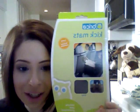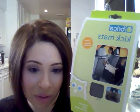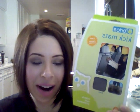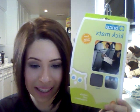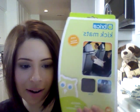These kick mats, these we bought more for my daughter because we've got a newer vehicle that we bought last year, and it's got some beautiful, nice leather seats in it that are tan, and when I am sitting in them, I can feel my daughter's little feet kicking the back. So in an effort to keep our vehicle nice, we bought kick mats to keep her feet from scuffing the back of our chairs. And it's a 2-pack. These are gray. I wish they had come in tan, but gray will work for our car.